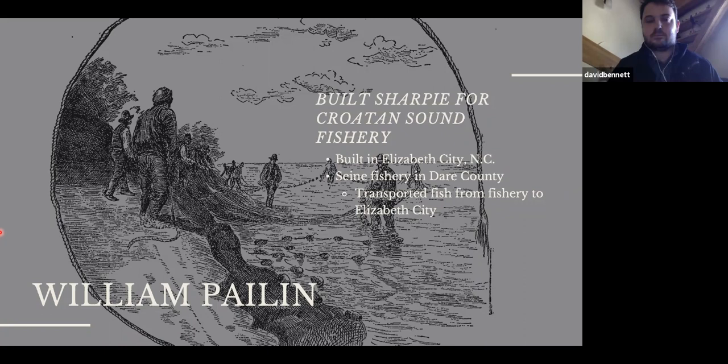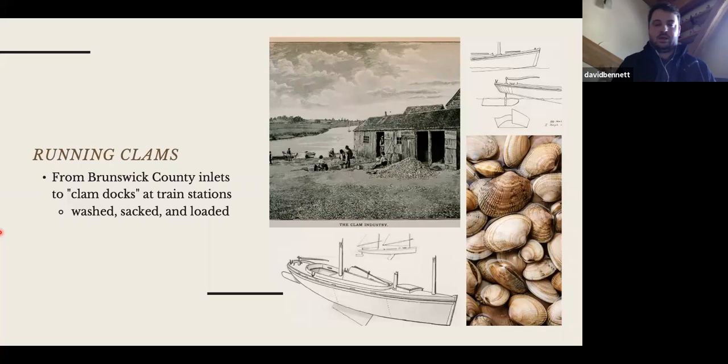And then down in Brunswick County, you had all these inlets where people were clamming, and Sharpies would go down to these inlets. They would take the clams from the fishermen and take them to clam docks at the train stations, where they would wash them, sack them, and load them onto the trains, and the trains would take them up to northern markets where they would fetch better prices.